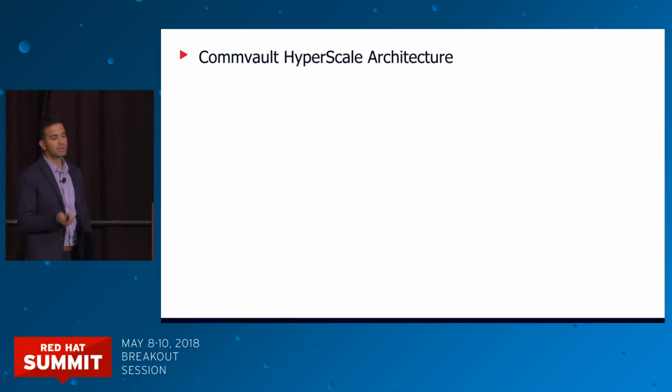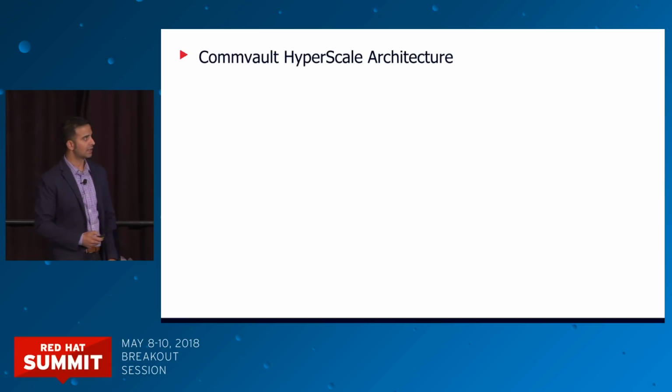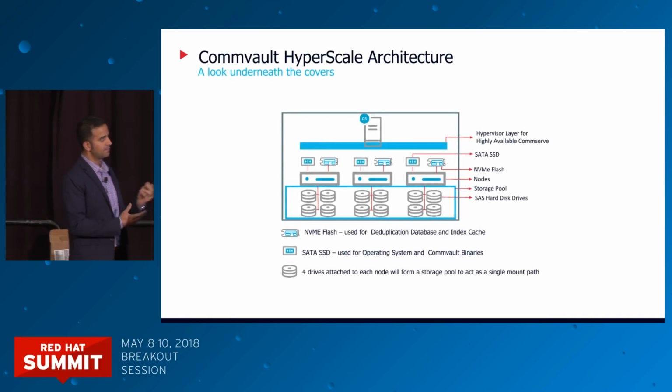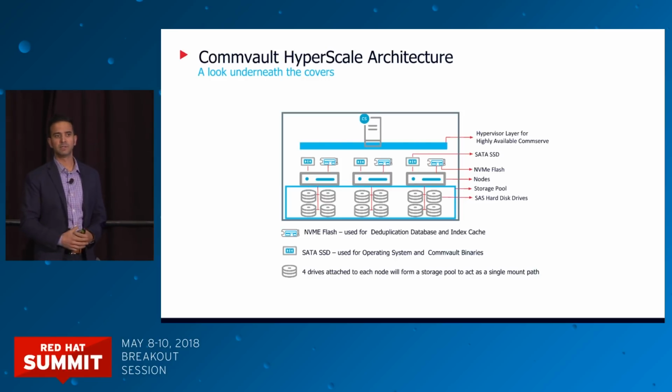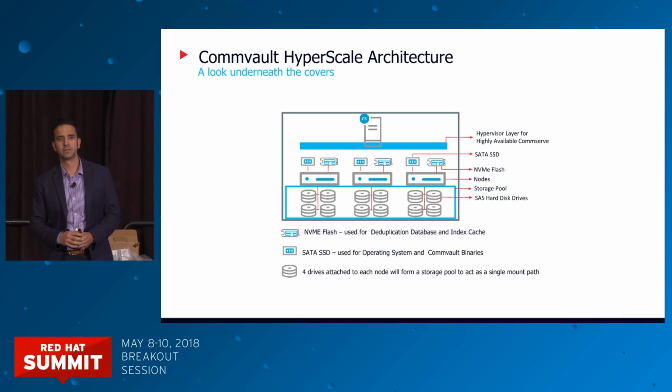So I'm going to touch very briefly on how we're using RHI in the Hyperscale architecture. What we have basically is 3 nodes that we start out with. These are basically 3 commodity servers, and in those commodity servers, we have a combination of flash. So we have NVMe and SSDs.